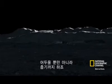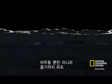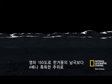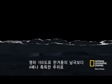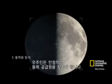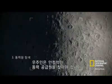It's not just dark, it's cold. 250 below zero, 4 times colder than Antarctica in the dead of winter. And without solar power, it could be deadly. The astronauts must find a reliable source of power.